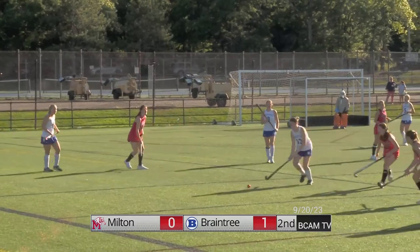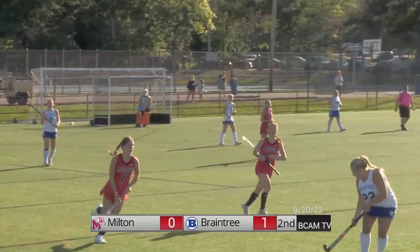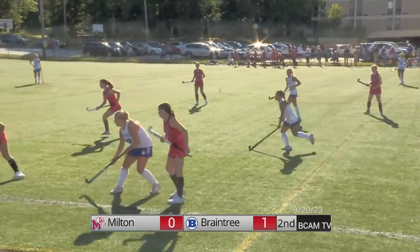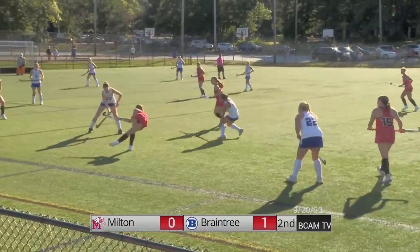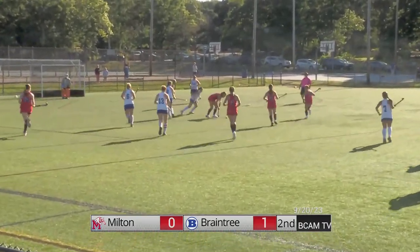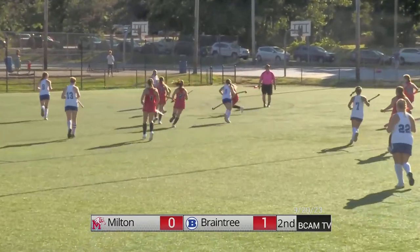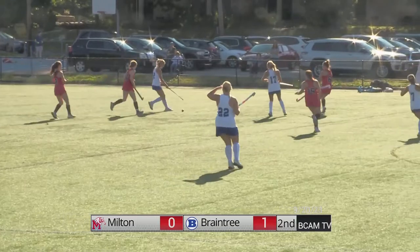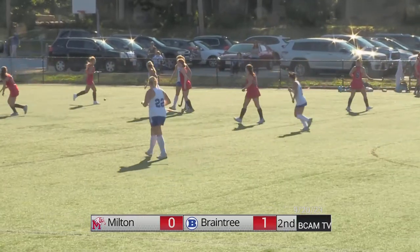Not a good clearing attempt, but Braintree gets the next touch. Right along the sideline, kept in play. And the pass connects this time. Trying to use the middle of the field, redirected by Braintree. Out of the far side. And whistle against the Wamps.